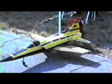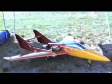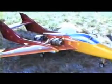Up next is one of my favorite events, the Jet Rally in Sanford, Maine. This year they were selling pit passes for $5. It was well worth the money to get a close-up view of these mean machines.